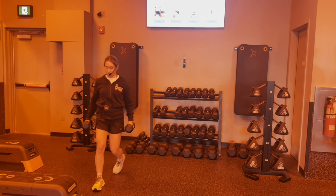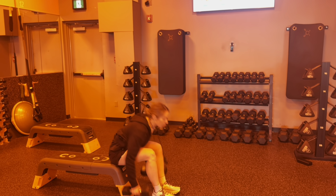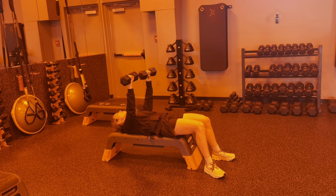For that chest press, on s'allonge ici sur le banc. Make sure that your head and neck are on the bench. On s'allonge, 6 à 10 répétitions. Elbows are nice and wide, lower back close to the bench, and we squeeze back up.